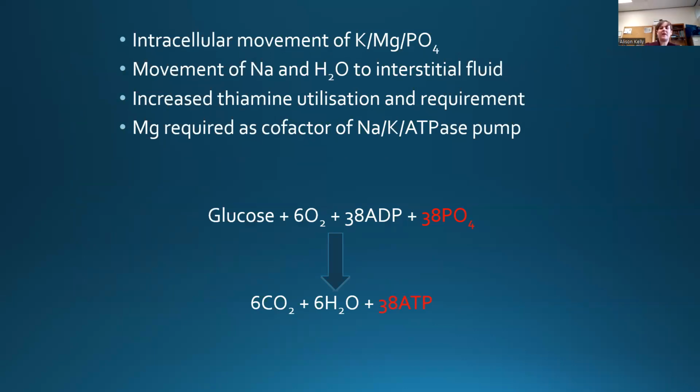So why does that happen? So this equation here is a very coarse representation of aerobic respiration, and I make no apology for that, but it gives a nice representation of what happens with phosphate. So when you have somebody who's malnourished and you then feed them again, you come into a kind of anabolic phase where there's this intracellular movement of potassium, magnesium, and phosphate because of the provision of energy. Sodium and water move to the interstitial fluid. There's increased thiamine utilization and requirement. And magnesium is required as a cofactor of the sodium-potassium ATPase pump as well. So the magnesium requirement increases as a result of that metabolic shift.